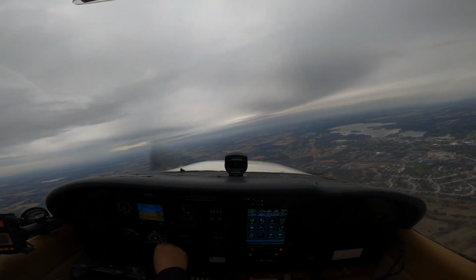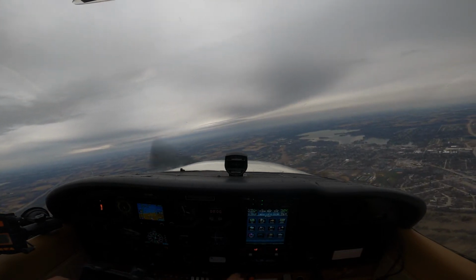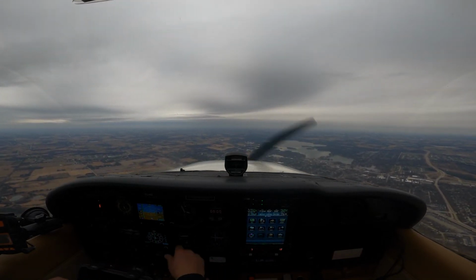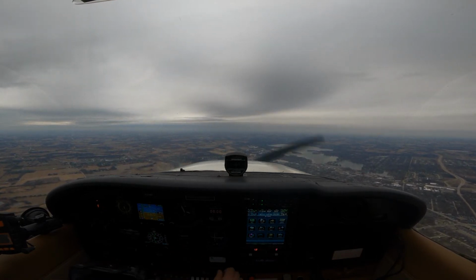632 Tango X-ray, up and ready? 632 Tango X-ray, immediate left turn to 180 on departure, runway 28, clear for takeoff. Sweet. Traffic is a Cessna, about a 10-mile final on the ILS practice. Well, we're not on it yet, but we'll take it out a little further.